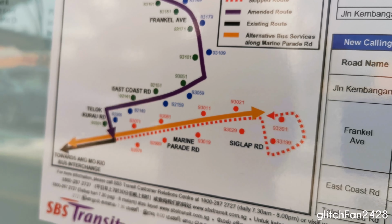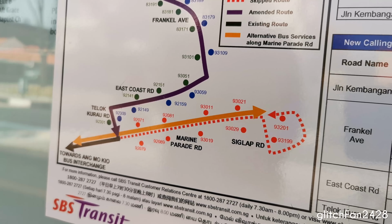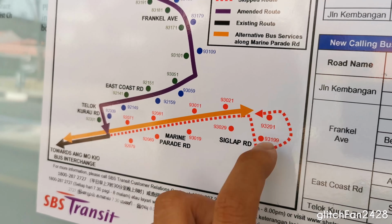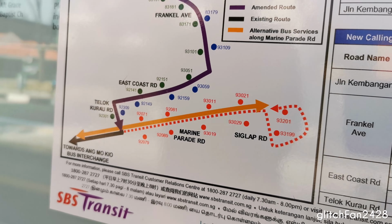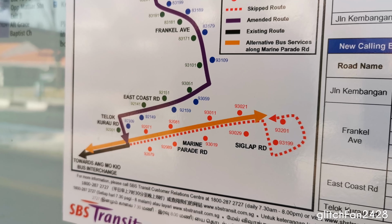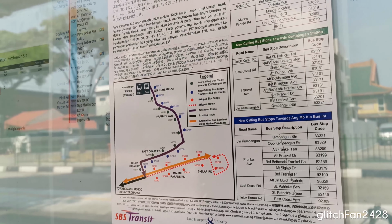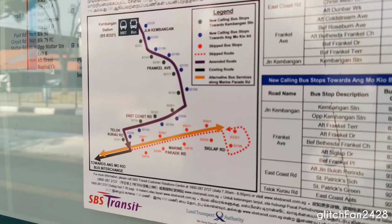One thing I noticed when I joyrode this route is that usually those elderly folks that live along Marine Parade Road, if they stay at bus stops on this side of the road, they will tend to take the bus around the loop and back instead of getting off and crossing the road. So considering this entire part of the route is now gone, I wonder what alternatives there are for them. I hope they have a different alternative because 135 is the only bus that loops at Siglap Road.